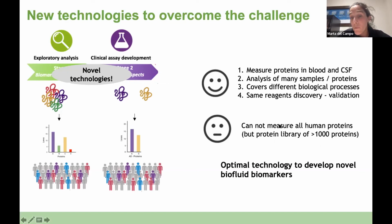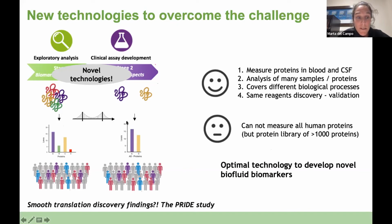And of course, we have to acknowledge that we cannot measure all the human proteins with these technologies. There is more freedom with mass spec, but still, we can analyze more than 1,000 proteins, which is quite a lot. So we think this is an optimal technology to develop novel biofluid biomarkers, as we expect that by using the same reagents, we can bridge the gap and smooth the translation between discovery findings and further validation.